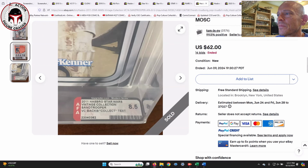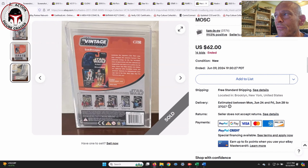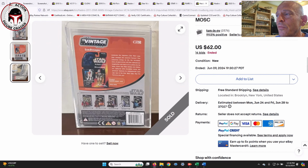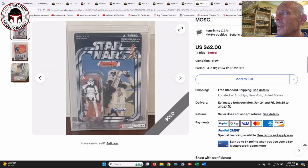I don't know, but anyway, AFA has so much knowledge as it relates to these weird, very subtle variations, that they apparently must have found some small variation on the VC-14. And maybe for those of you that know what they're talking about here, you can chime in the comments as you're leaving me a like. But I was not aware of any kind of US VC-14 text variation, but apparently AFA does note something, and that one did sell in an auction for $62, which is not a bad deal, just given what it costs to send it to AFA to be graded and then get it returned, plus the actual grading cost. So $62 is basically grading costs, if not below that.